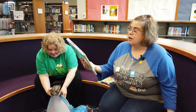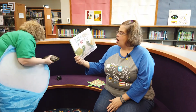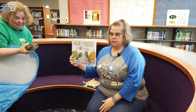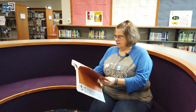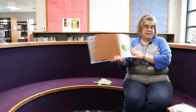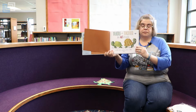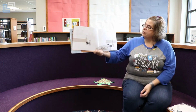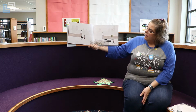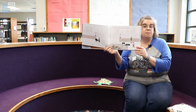So the book I'm going to read is Turtle and Tortoise Are Not Friends. Uh-oh, what? And this is by Mike Reese. And shout out to HarperCollins. Thank you for letting us read it. There is a place far, far away, and in that place 2 eggs found themselves in the same pen.